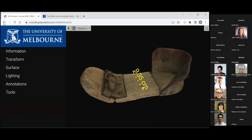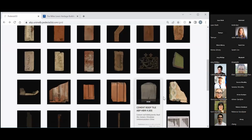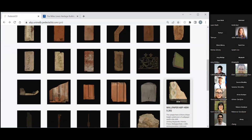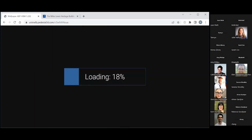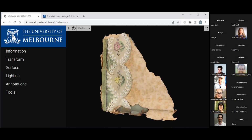And then I'm just going to show one more object, because I think this one here really does show the difference of when an object is in real life and when it becomes 3D. Now this one is Ben Waters' favourite object that he scanned. And why he loves it is because it's a piece of wallpaper, and the idea of trying to scan a piece of wallpaper just pretty much blew his mind.